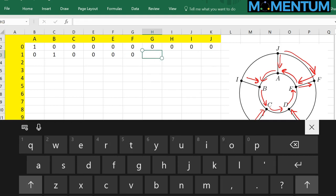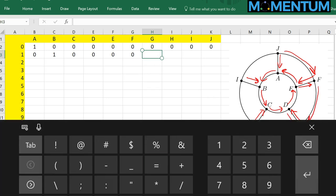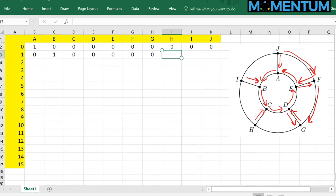Now almost done. G, you can end up in G either coming from F or from D. So it is equal to number of F plus number from D. Enter. Number of paths ending in F or D in the previous step, right? And for H, if you want to end up in H, you go previously from G, or you come from C, right? C or G.